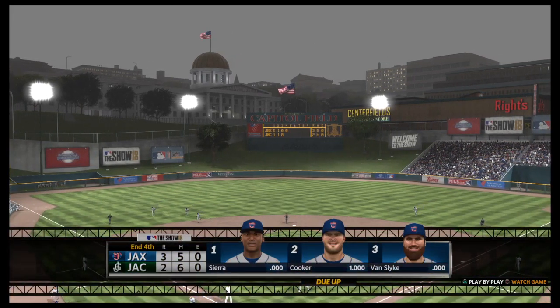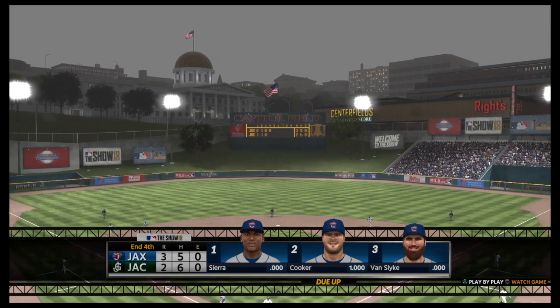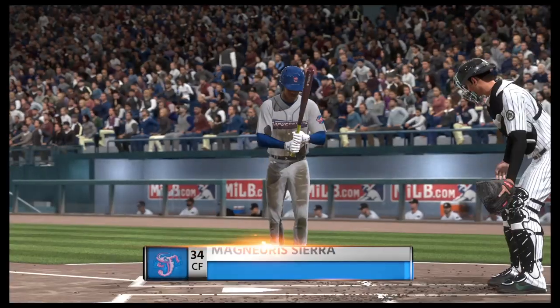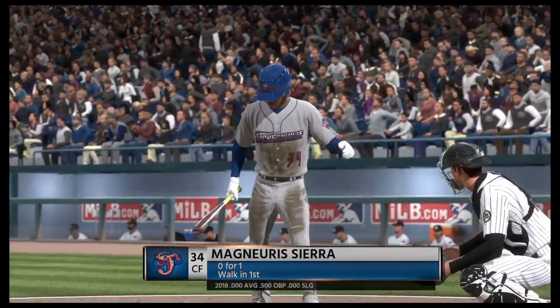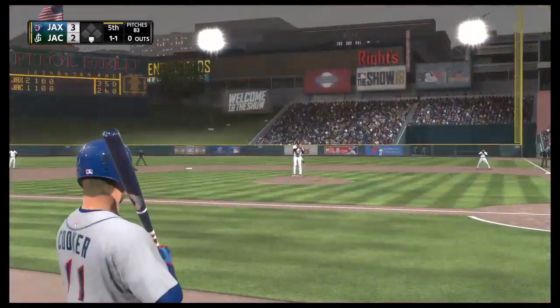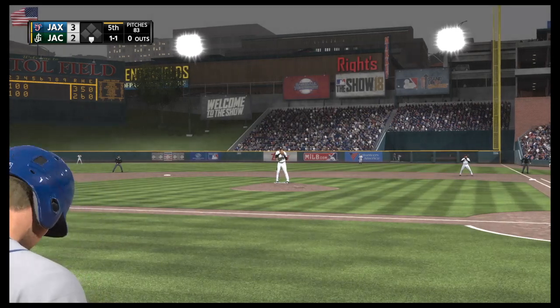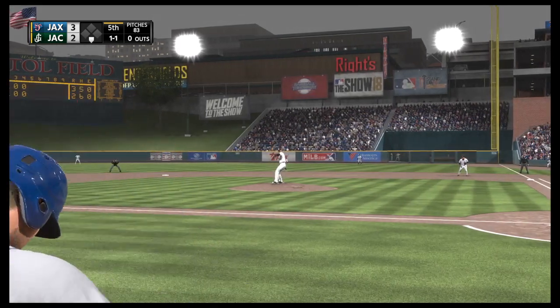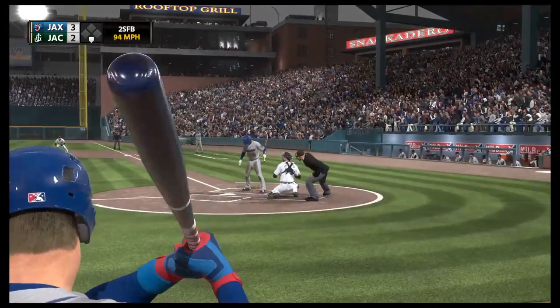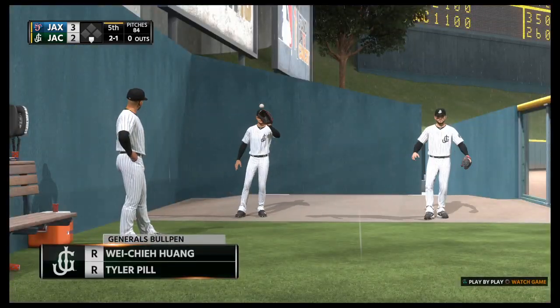On to the top of inning number 5 we go. The Jumbo Shrimp are out in front here, 3-2. So the batting order turns over now and set to go, Magneuris Sierra. He was a double play victim last time around. The 1-1 is taken for ball 2. Some action out in the bullpen. Couple of right-handers starting to loosen up.